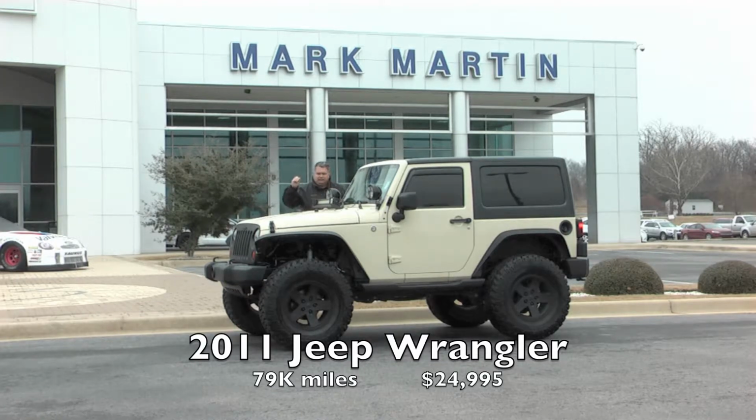$24,995. Desert tan is what I call it. Black top, black interior, $24,995. 100% showstopper. Right here it is. It's a showstopper. Beautiful, beautiful rig.